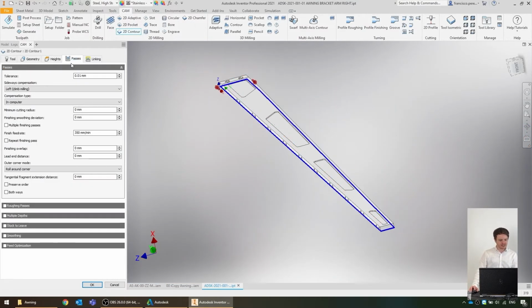Next, the passes. If we want to do multiple circuits of it to make a different surface finish, we can do that here. But the only thing that I really want to touch on is a finishing overlap. So when it gets back to its starting point, it goes a little bit further just so that it gets rid of any slivers that are left there.